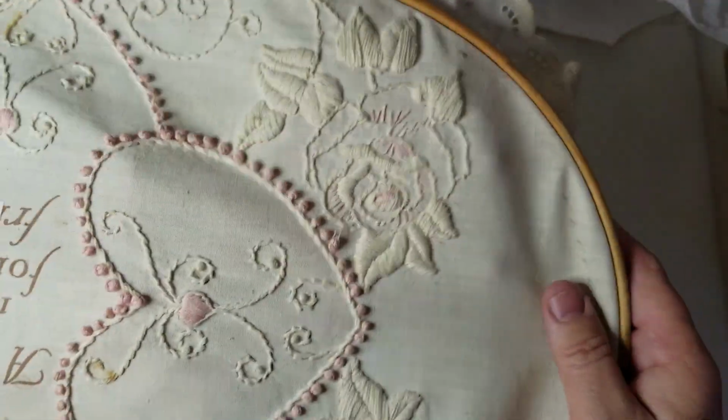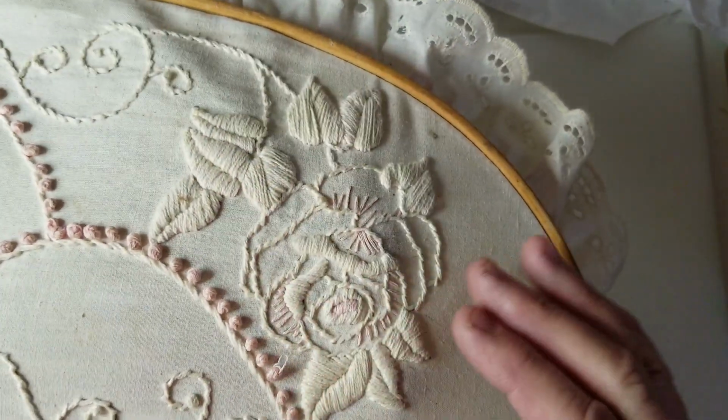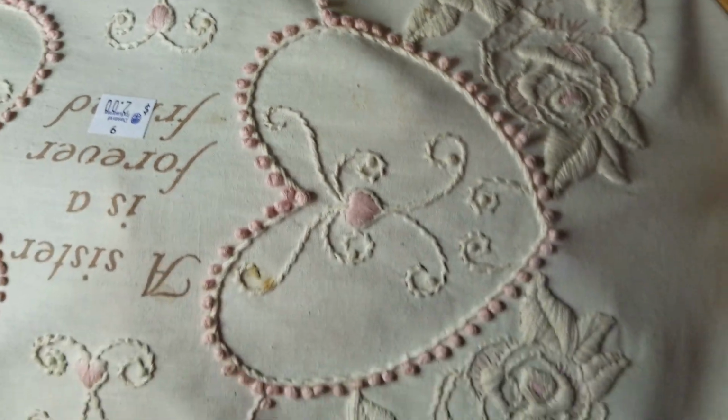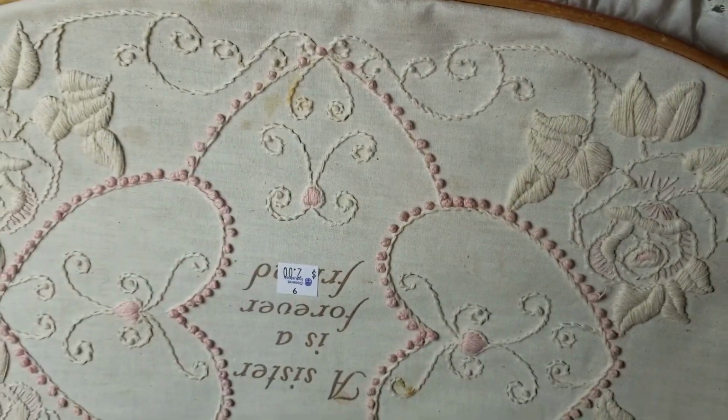But look how pretty all of this is. Look at that. So this will be very beautiful to use even sections of it in one of my books, or in about 4 or 5 or 6 of my books. I love to find things like this that I can pull apart.